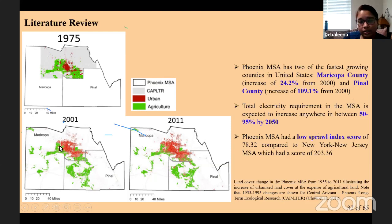In 2001, you see, it has grown very rapidly. In 2011, again, it's a massive city right now. So these green areas that you see are all agricultural land, and this city has been growing at the expense of this agricultural land. So there has been a nearly 109.1% increase in population. You can imagine how rapidly it has been growing. So the total electricity requirement has also increased between 50 to 95%.